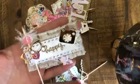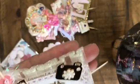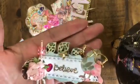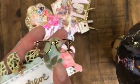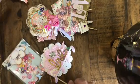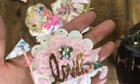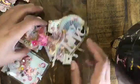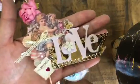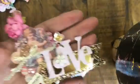Oh my gosh, look at this, guys. Oh, she made all these little picks, these little banners. OMG. And I kept seeing them on her Instagram. Oh, the little bird has glasses, so cute. And I would have never thought these were for me, Donna. Not in a million years. Wow. OMG, I just love this one. I love cherubs. The little butterfly. So pretty.